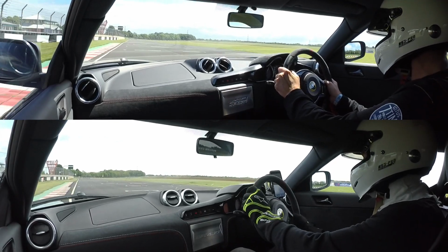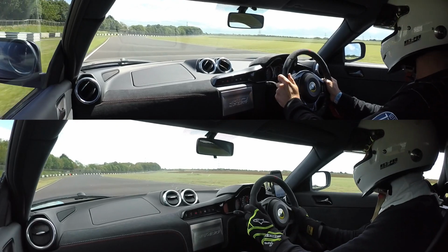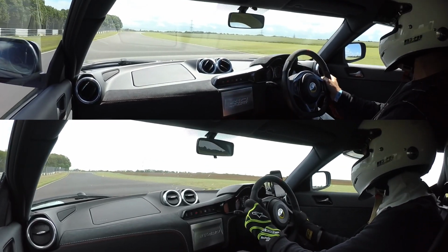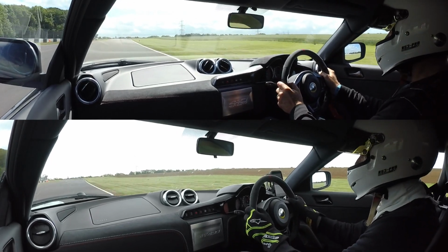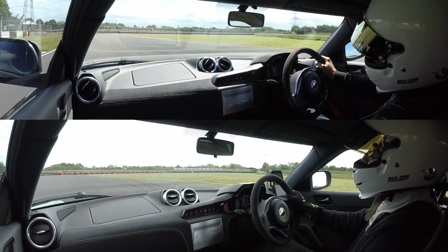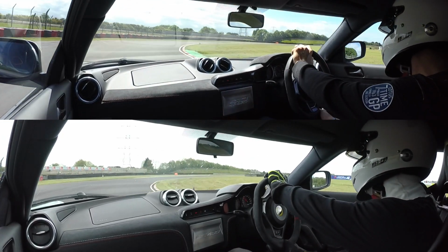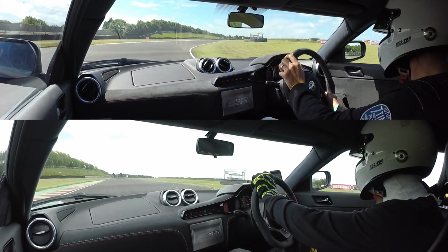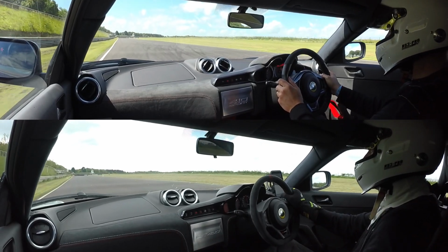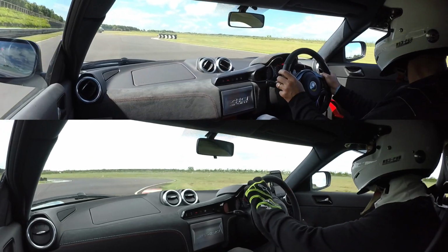Car a bit earlier this time. Very bumpy track, so perhaps it plays. Perhaps it plays into the car's ability on.